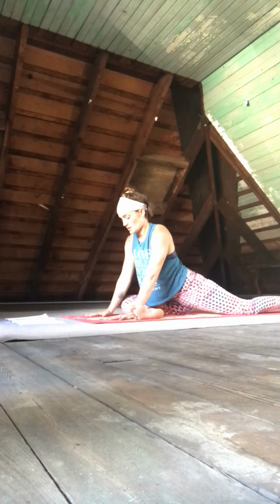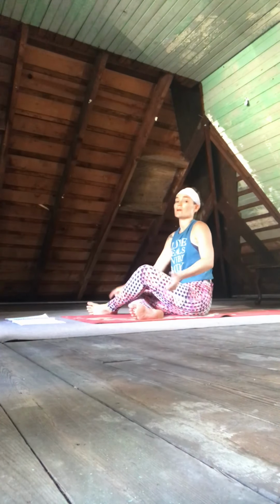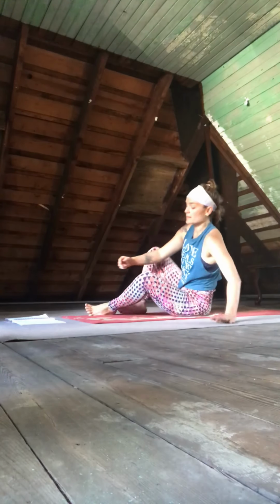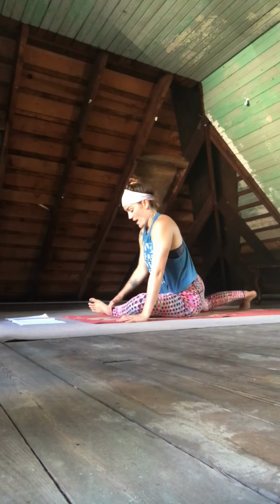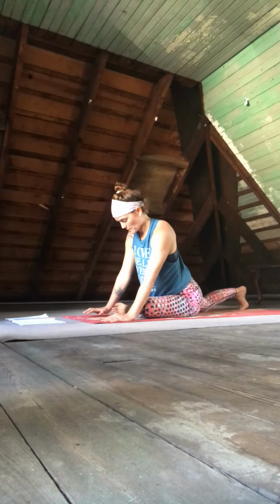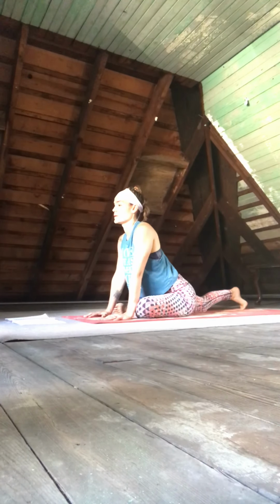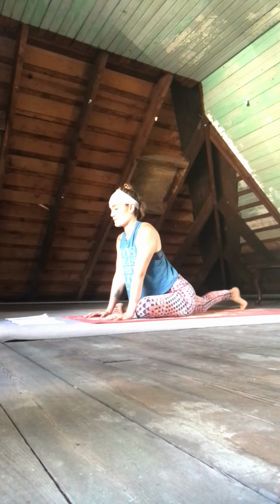And then we'll switch to the left. You can either bring your left leg around or you can revolve to the back of your mat. Either way, so that we're on pigeon on our left. Hips, shoulders, and gaze pointing forward.